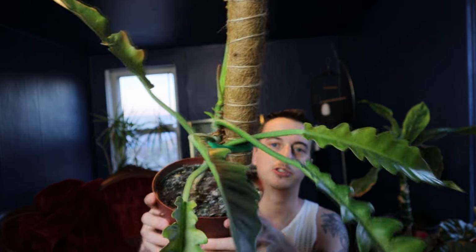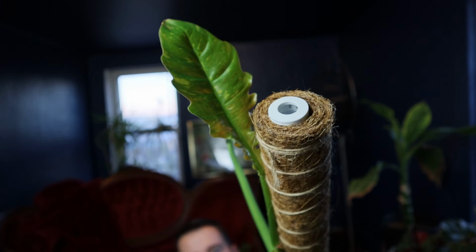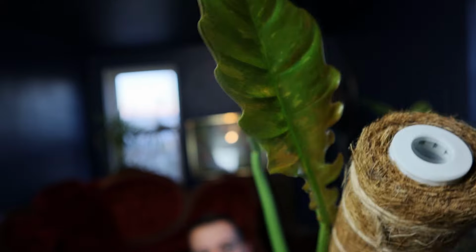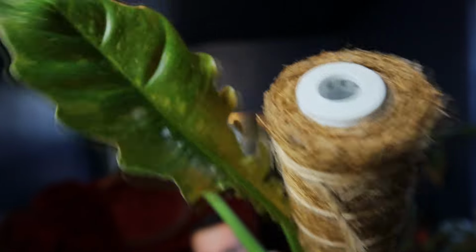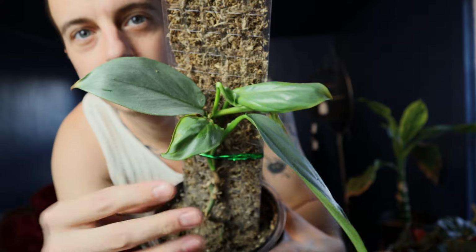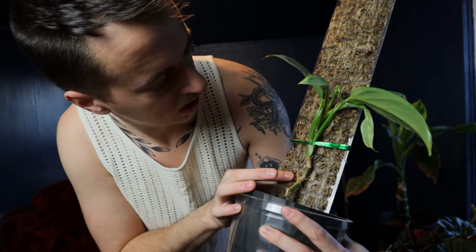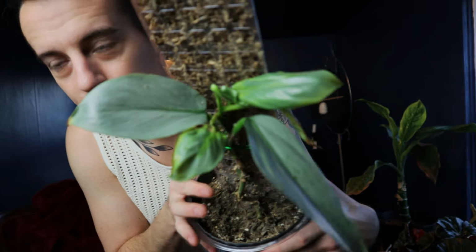Here is a philodendron ring of fire. Not the most high color ROF. Can you see it? Oop, I almost knocked the damn camera over. Stop being stupid. So the cutting from my philodendron silver sword that was in the bathroom just now, this is the original plant that I chopped it off of. But she's recovering. She's doing better.